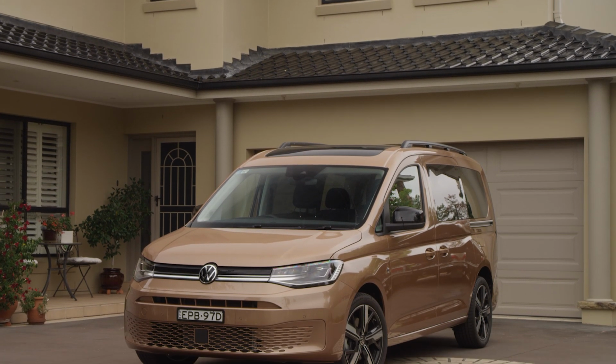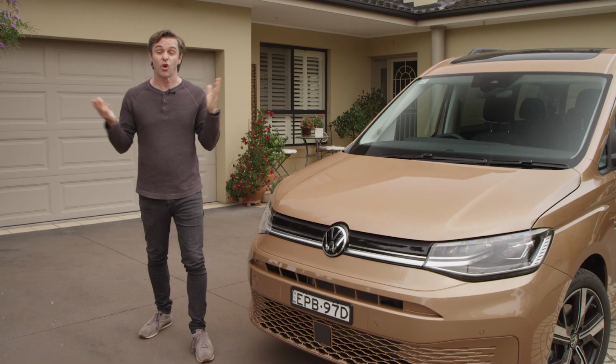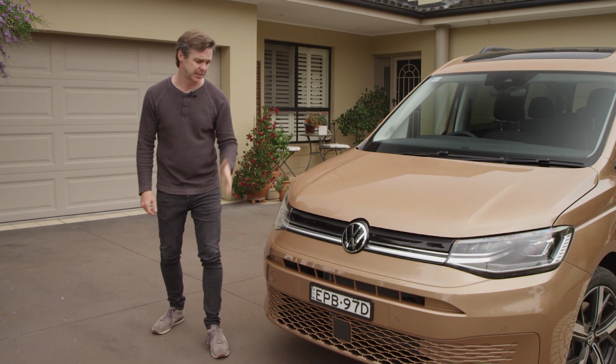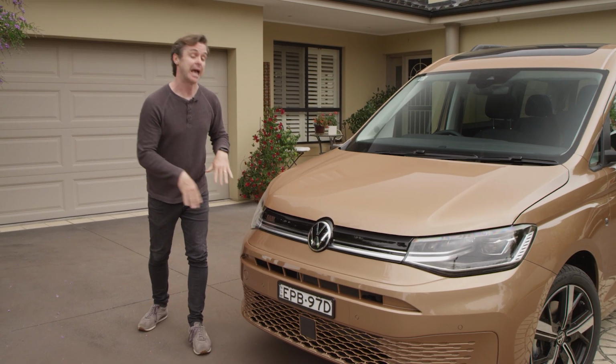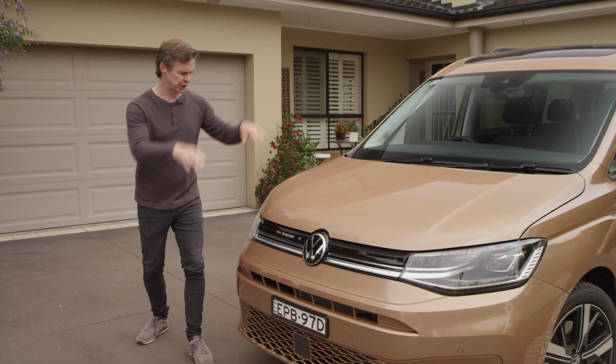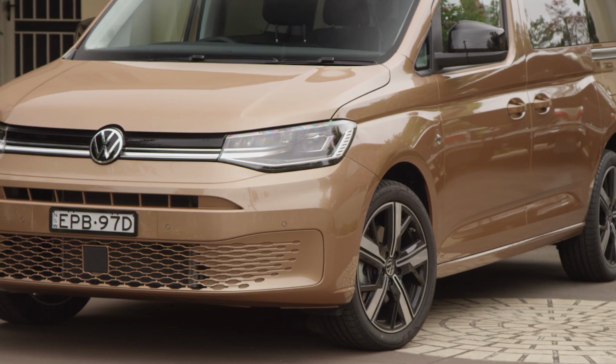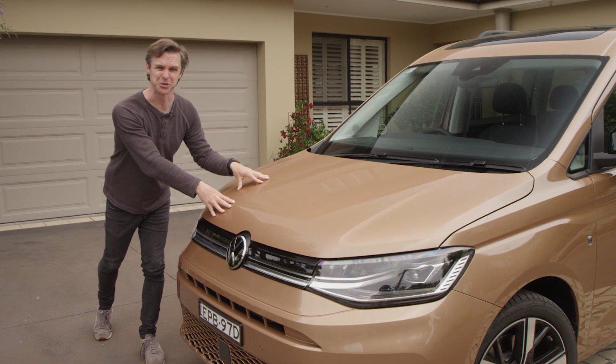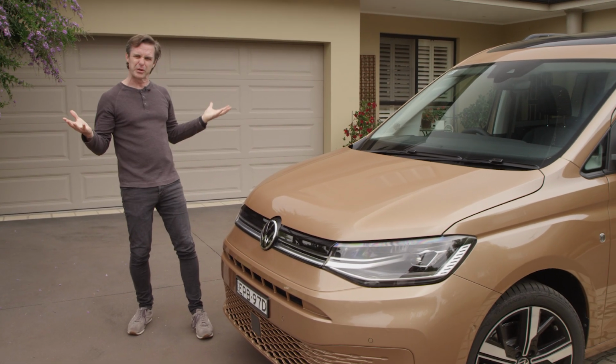The 7-seater people mover version of the Caddy is just called Caddy. That's all it's called. And it comes in 2 flavours, Caddy and Caddy Life. This is the Caddy Life, and it's got a few options on it, including this colour, copper bronze. Now, I didn't think people would like this, but people do. It's really odd. And it's been a real head turner, this car.